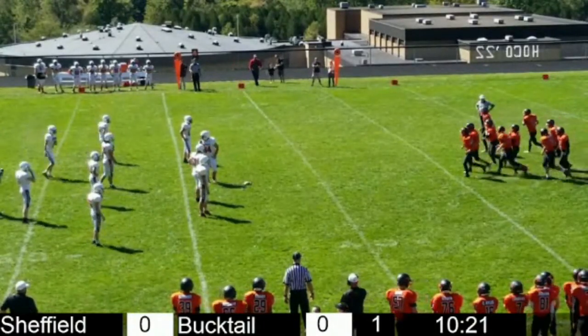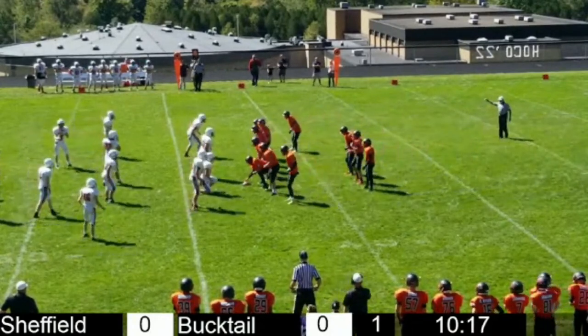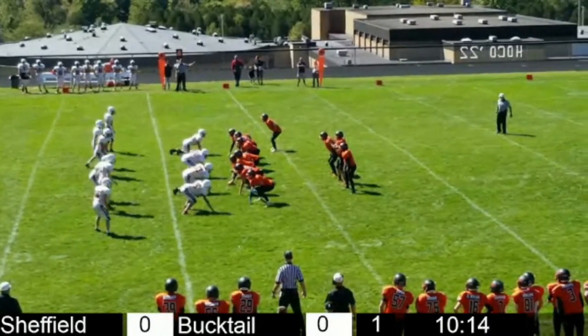And again, first couple of minutes of the Elwood National Forge first quarter here from Sheffield. And the Wolverines send the offense out on the field.